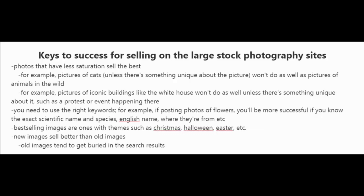These types of pictures won't do as well because there's already a lot of pictures of the White House out there. Now, however, if there's something unique such as an event or a protest happening around there, and you capture that on photo, then that picture will do a lot better. It's also important to use the right keywords. For example, if you're posting photos of flowers, you'll be more successful if you know the exact scientific name and the species of those flowers, and also the English name, where they're from, and other details. And from what I've seen, the best-selling images are the ones with themes such as Christmas, Halloween, Easter, etc.